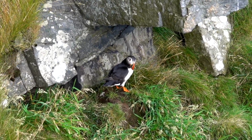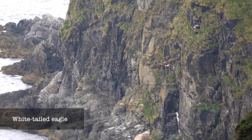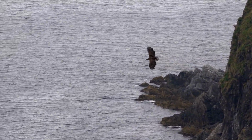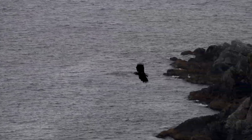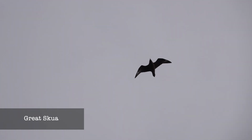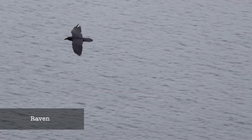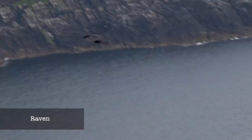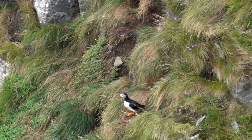Colonies like this attract attention. Many birds of prey patrol these cliffs, looking to catch or rob unsuspecting puffins on their way to and from the nest. The puffins must run the gauntlet each day.